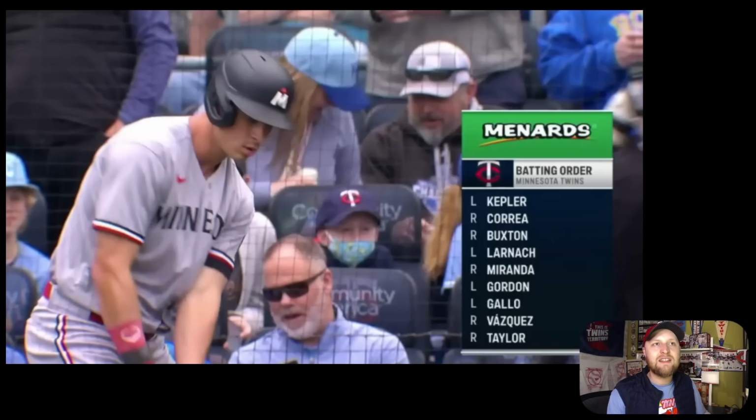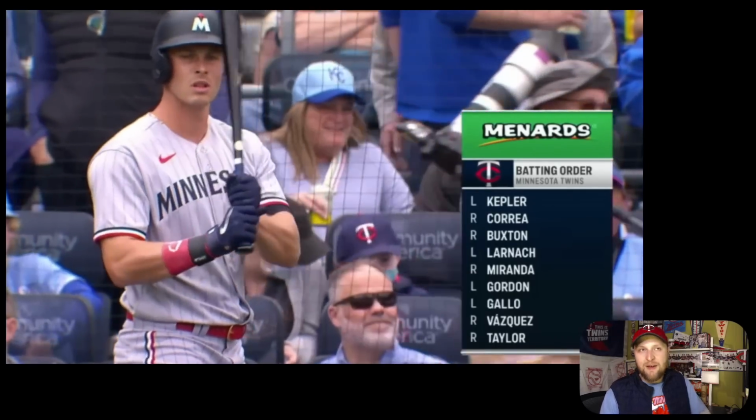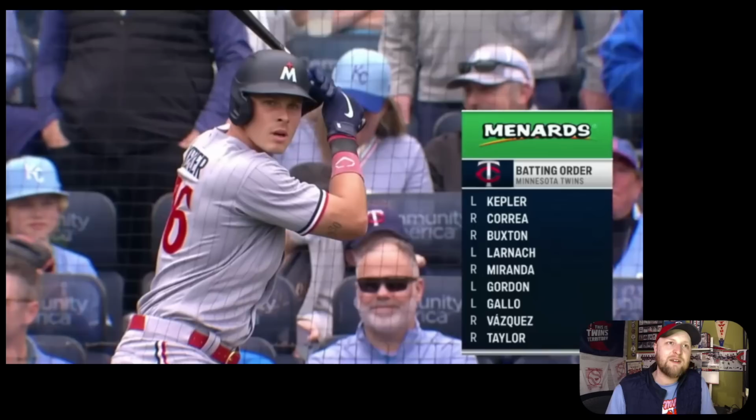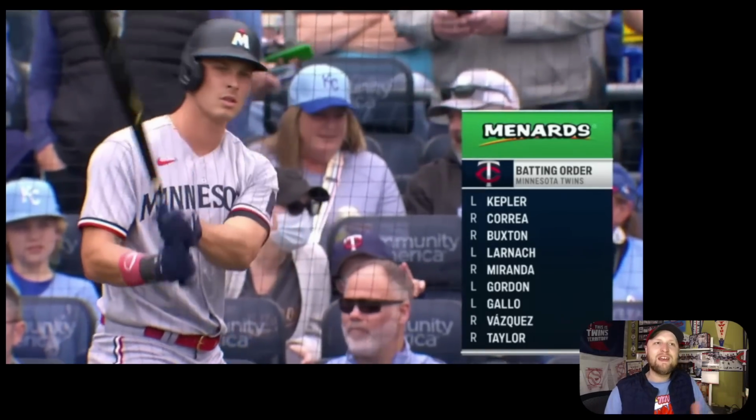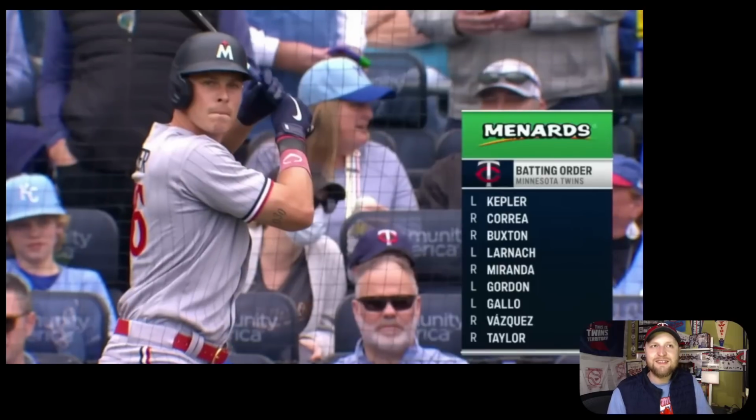And here's a look at the batting order. I mentioned Larnach batting cleanup, and I think that was a show of confidence. I think part of why this lineup was this way is because Joey Gallo has terrible numbers against Zach Greinke for his career. I thought it was a little weird that Kepler led off.